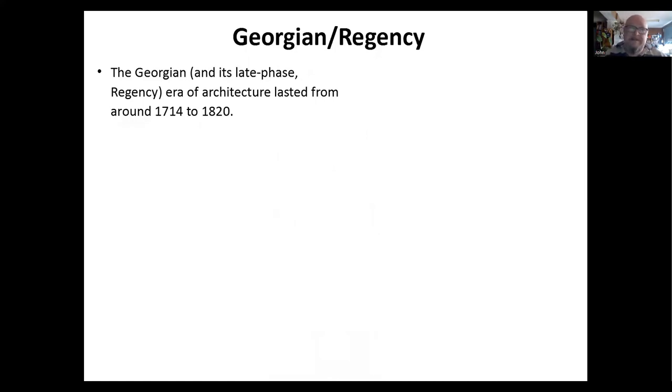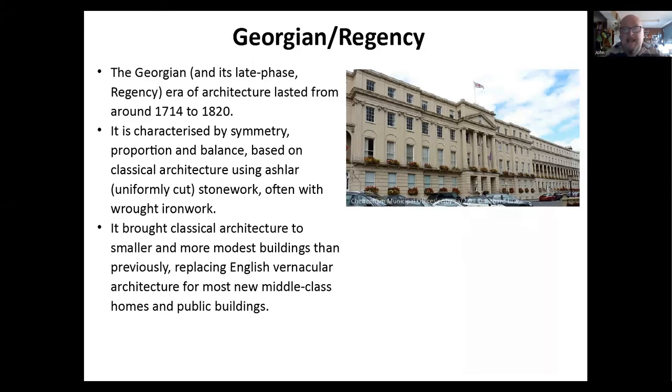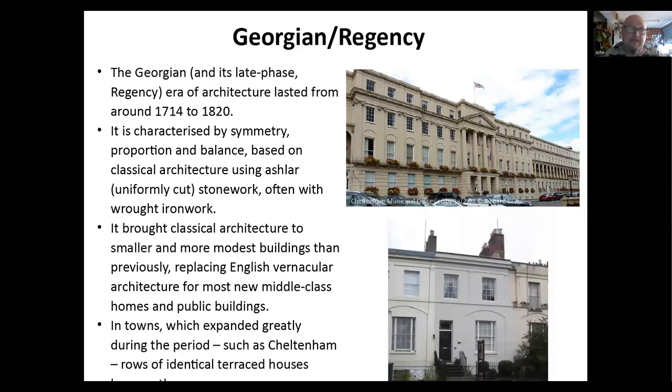Georgian Regency lasted 1714 to 1820-ish, characterised by symmetry, lots of ashlar, uniformly cut stones, often with ironwork. Lots of classical architecture came to middle class homes and public buildings, so it's very useful. In towns especially, Cheltenham is the obvious one, you often got rows of identical terraced houses, and they were built in the Georgian Regency style. And this one is Holst's property in Cheltenham.